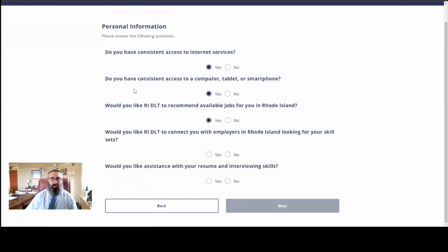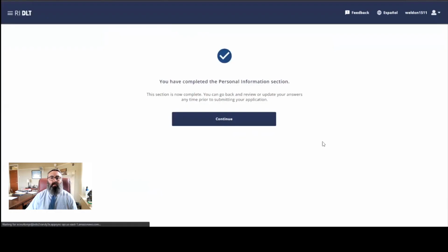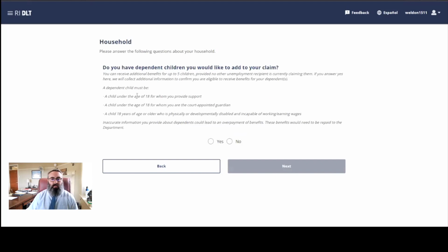Sure. Would you like DLT to connect you with employers in Rhode Island looking for your skill sets? Yeah, absolutely. Okay. Would you like assistance with your resume and interviewing skills? Why not? Okay. You've completed the personal information section. Let's see, it says you can go back and review. Okay, continue. Do you have dependent children you would like to add to your claim? I do.